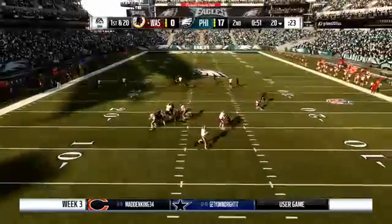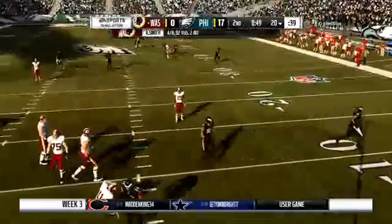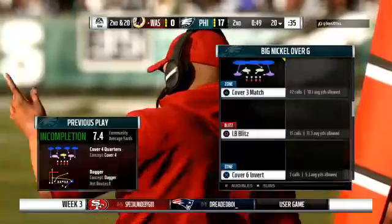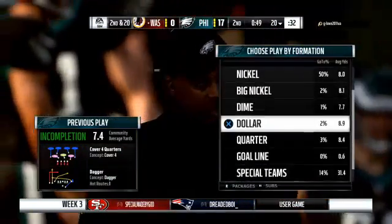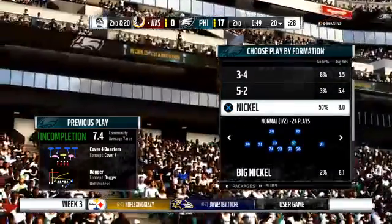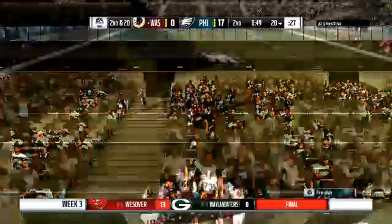A shotgun snap for Smith. A hit as he throws there, incomplete. This defense has been very disruptive early on as they force another one to go awry. Seems to be the front and the back end. Pass rush, they've been able to get home, and they're taking the ball away in coverage as well. I love how you put it together. The front and back working in sync, only way to play good defense.